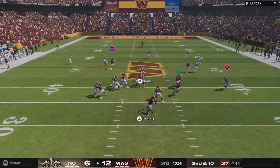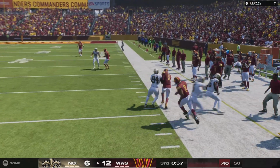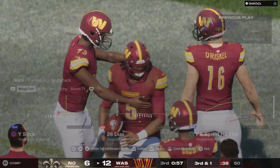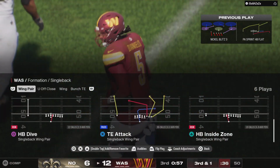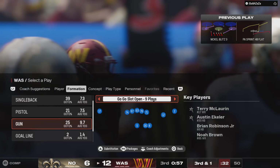Off the bootleg, here's Daniels. Taking off. That's a smart play. 2nd down. Don't force it if it's not there. He's able to tuck it, pick up some extra yards, and set up a more manageable 3rd down.